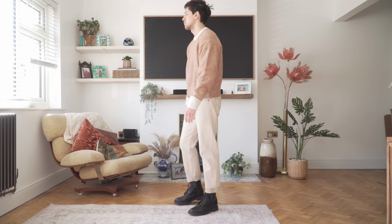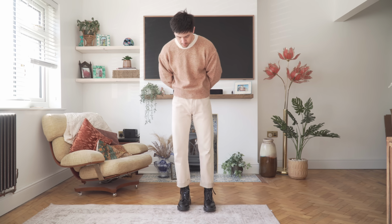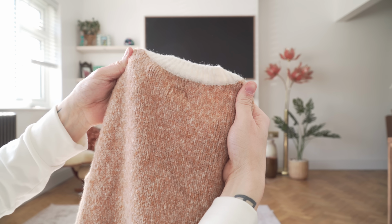It has a shorter length with a boxy shape and relaxed sleeves. It's in this two-tone beige which is really eye-catching, and it's made of their souffle yarn which is super soft and fluffy, a great piece for winter but also light enough for spring. Unfortunately it's sold out, but hopefully Uniqlo make more pieces using this silhouette because it's absolutely ideal.